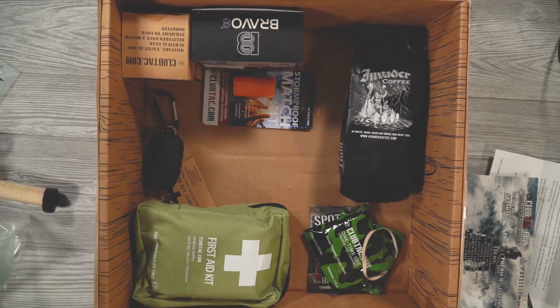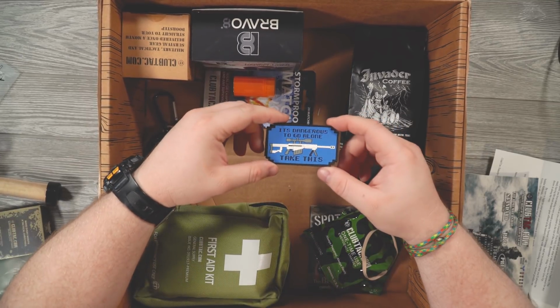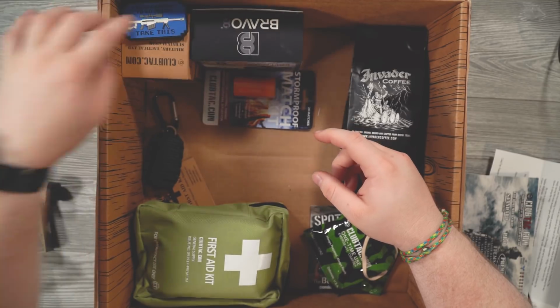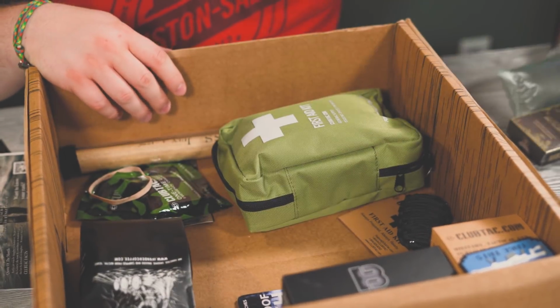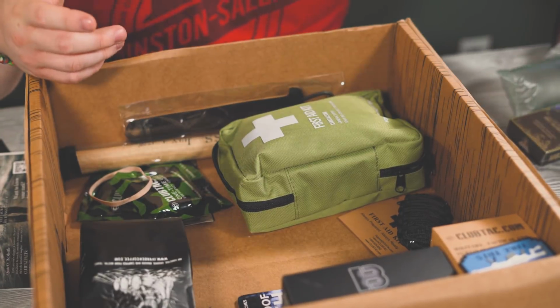Some of it I'm probably never gonna use, like this patch. Not my style. I don't think I'm ever gonna use that. Very novelty item there. Never gonna do anything with the Declaration of Independence. We'll probably never use that. So some stuff is filler items.